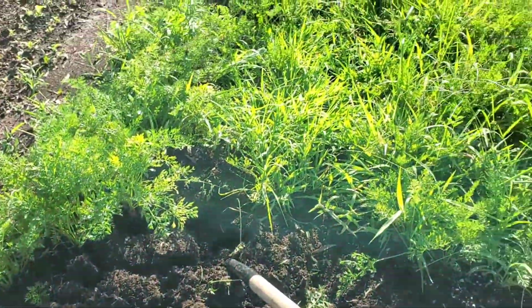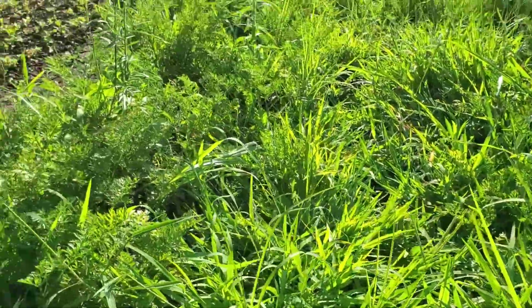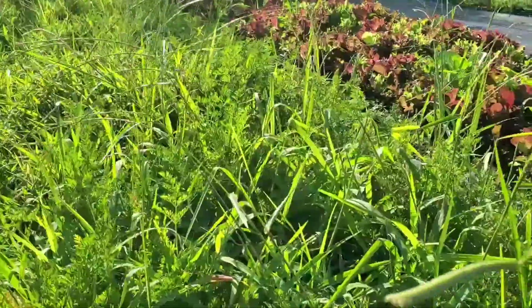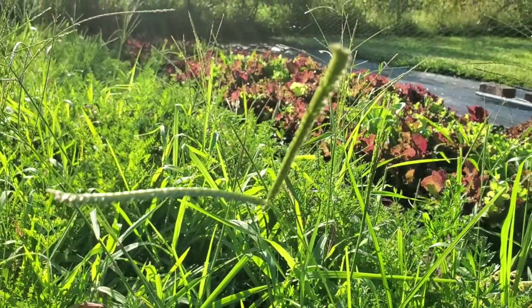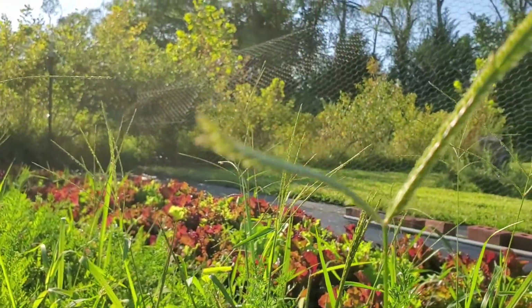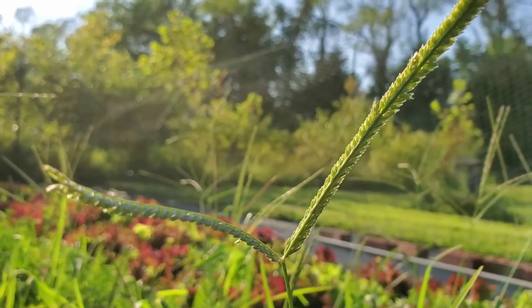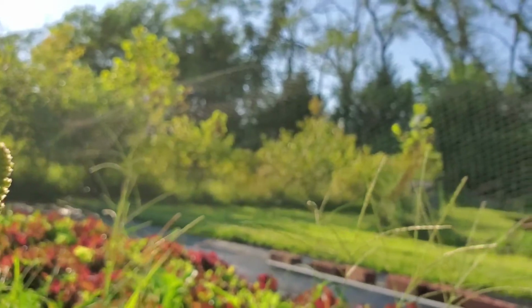But as you can see, grass has pretty much taken over this plot, which is to be expected. It's been a horrible year for grass. But there's really nice carrots in here. As you can see, the grass, let me zoom in on that. The grass has not shattered yet. So that seed right there is not fully mature. It's not going to let me grab it. There we go. So if I get them now, I don't have to worry about seeding out.